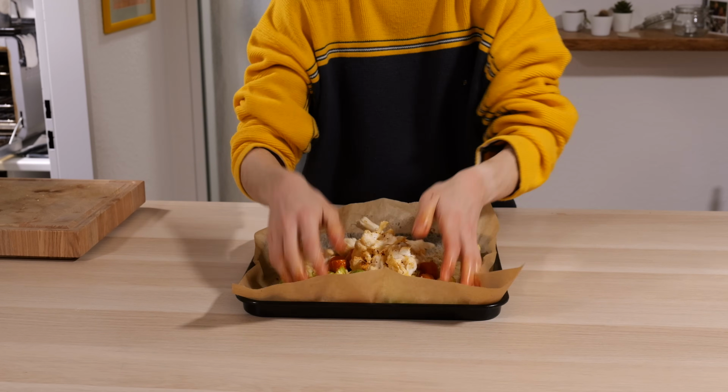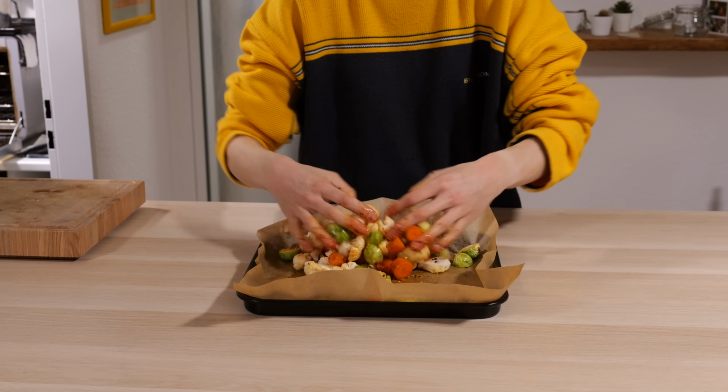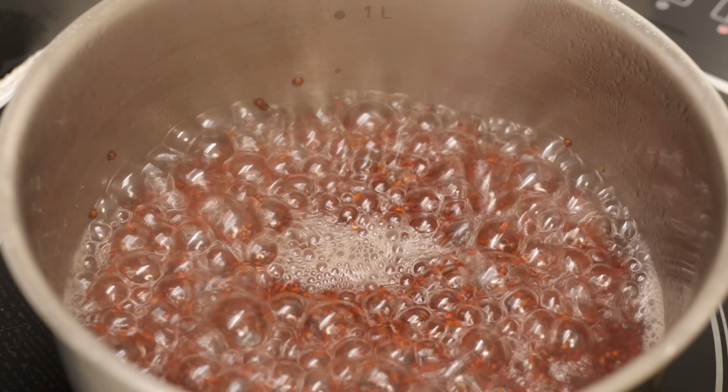So while those veggies were roasting, I also cooked up some quinoa with a little salt. Once again, I switch up the grain for this. Usually I do rice or quinoa.